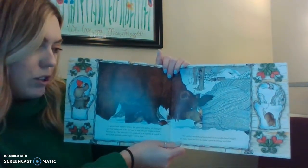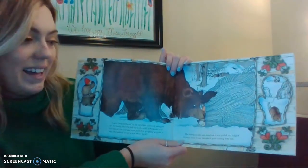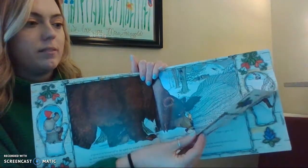The mitten swelled and stretched. It was pulled and bulged too many times its size, but Baba's good knitting held fast, which means it held on. It didn't break. It's pretty impressive knitting, don't you think?